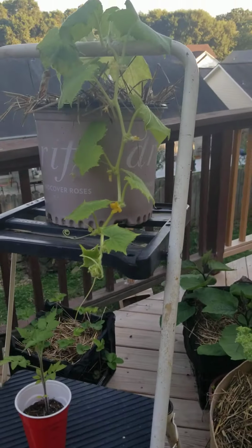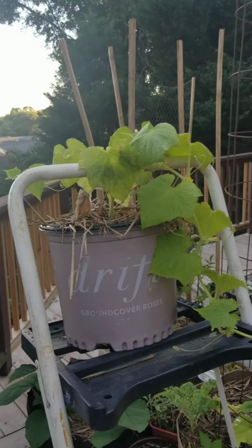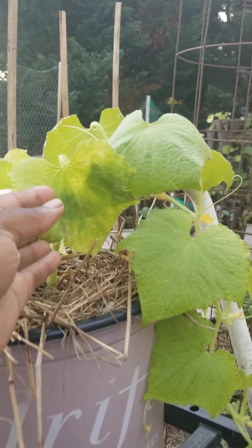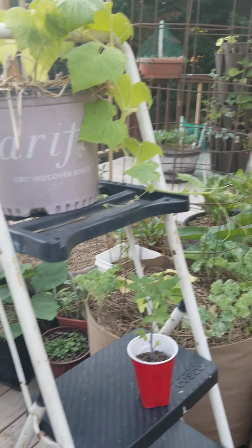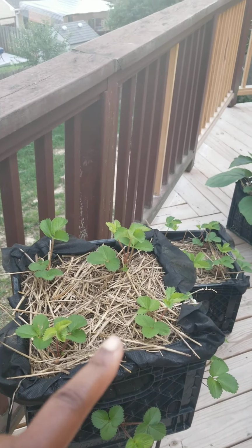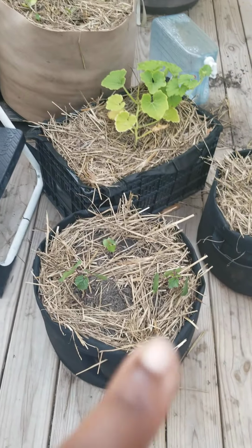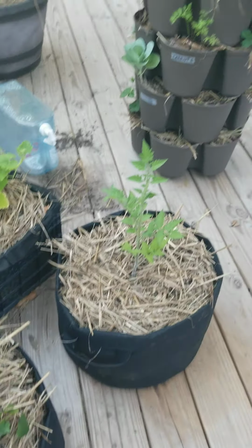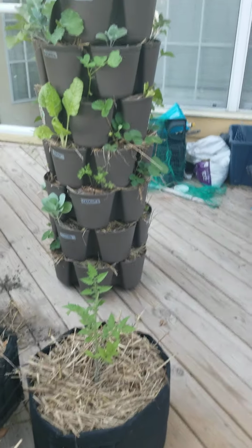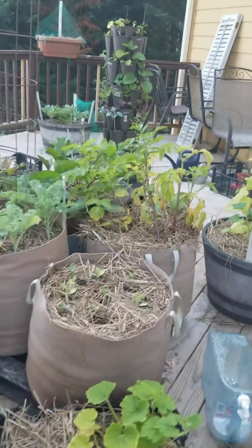Cucumber is in need of some help, and the star of the show is the strawberries. They look amazing. Look at these guys. Okra. All of this stuff just needs to be watered. That's what it just comes down to. Other than that, everything held up like I thought it would.